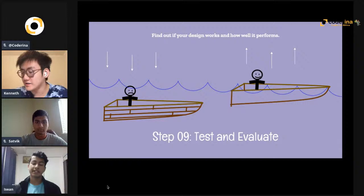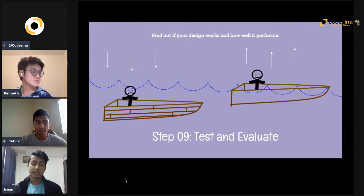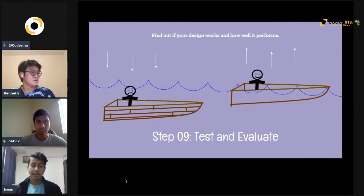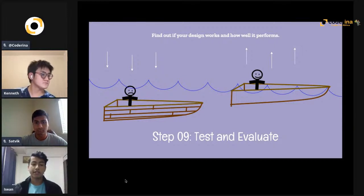Okay, so step 1 is testing and evaluating. These are the two types of boat. One is made out of wooden planks, which is on the left, and one is made out of bark, which is on the right. Before you pick your favorite boat to use, you need to test it. On the island, the person has made 2 boats, as you can see, and he has tested them. So now, after testing them, he knows that the boat made out of bark will float, while the boat made out of planks will sink into the ocean.